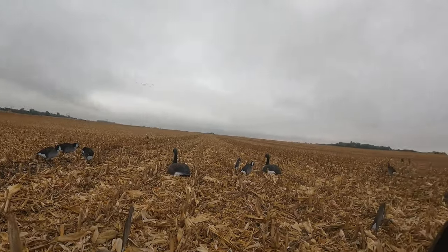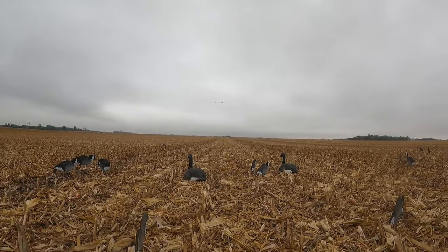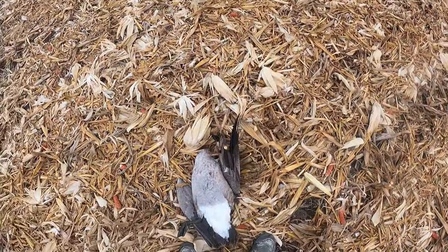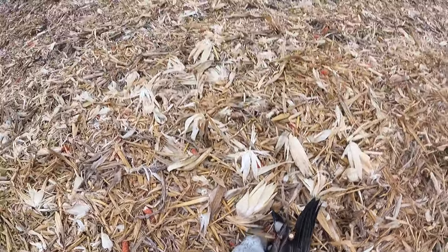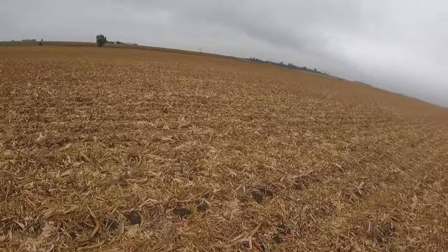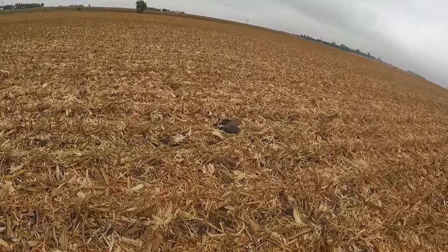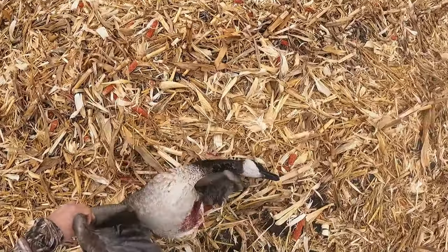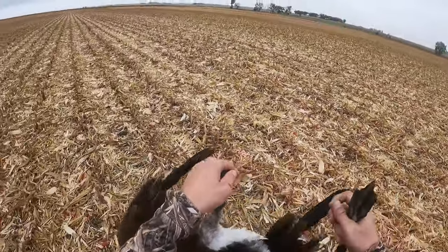Let's go. Little twofer there, huh? Here's the first one I dumped. Some good sized geese. Not huge, but here's the second one. A little bit smaller one. No bands again.